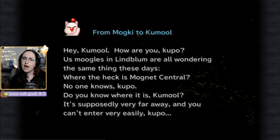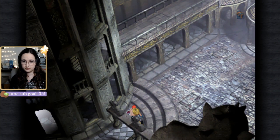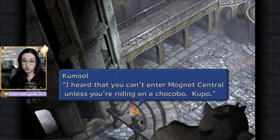Hey, Kumo. How are you, Kubo? Us Moogles and Limburm are all wondering the same thing these days. Where the heck is Magnet Central? No one knows, Kubo. Do you know where it is, Kubo? It's supposedly very far away, and you can't enter it very easily, Kubo. I heard that you can't enter Magnet Central unless you're riding on a chocobo, Kubo.